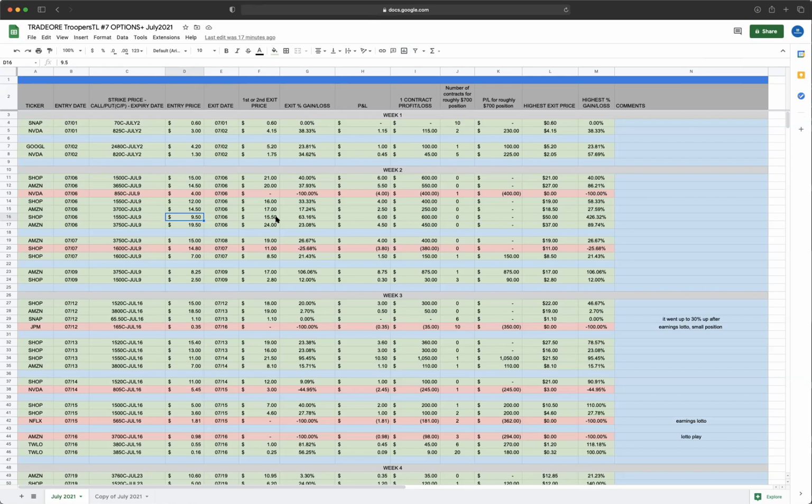Nobody could have thought it would go to $50 the next day, those $9.50 calls. That's almost 400% profit on your investment. But did I plan for a $15 exit? Absolutely, that was my plan. I thought they would go up about 50 to 60%, and it did. But did I plan for 400? No. But as long as you follow your rules and do what you're supposed to be doing, there will be days where you get lucky, the market favors you, and you make a huge gain.